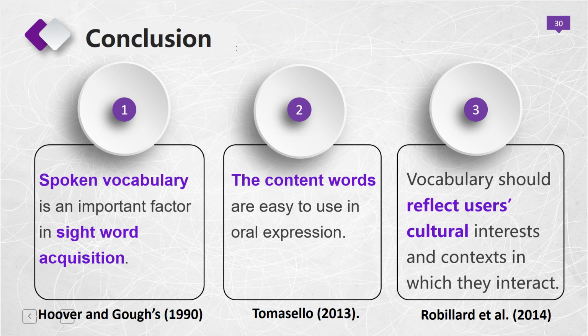Within the theoretical framework of Hoover and Gough's simple view of reading, sight word acquisition is one component of decoding, and spoken language is one facet of linguistic comprehension. Therefore, the finding supports that there is an interaction between the two components of the reading process, decoding and linguistic comprehension. Also, the distribution of content words using spoken language is similar to the results of Tomasello, and the content words do not need to be combined with being meaningful.